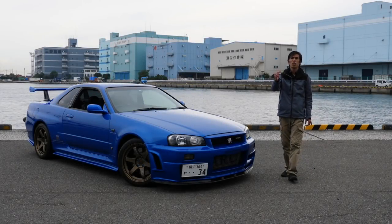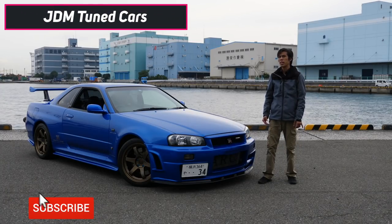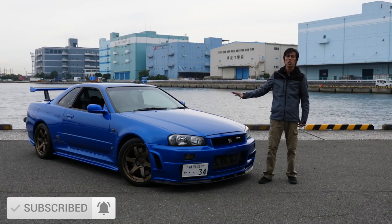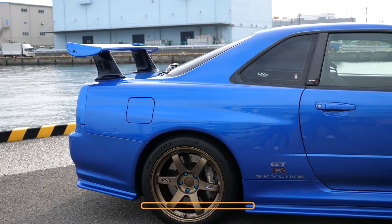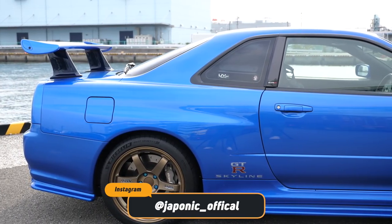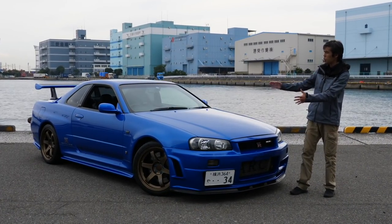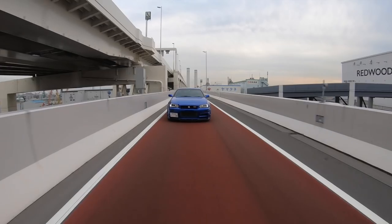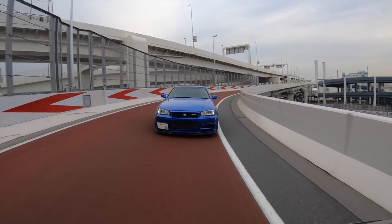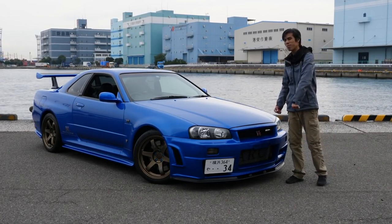Hello GTChannel viewers, and welcome to today's episode on tuned cars. And we have actually Japonics Midori Tune R34 GT-R. Of course, all of you who know this car very well, a legend in JDM. But this looks very normal, looks pretty stock with the Nismo bumper, but it's actually got 600 horsepower inside. There's a lot of goodies that we're going to be talking about. So come join us.